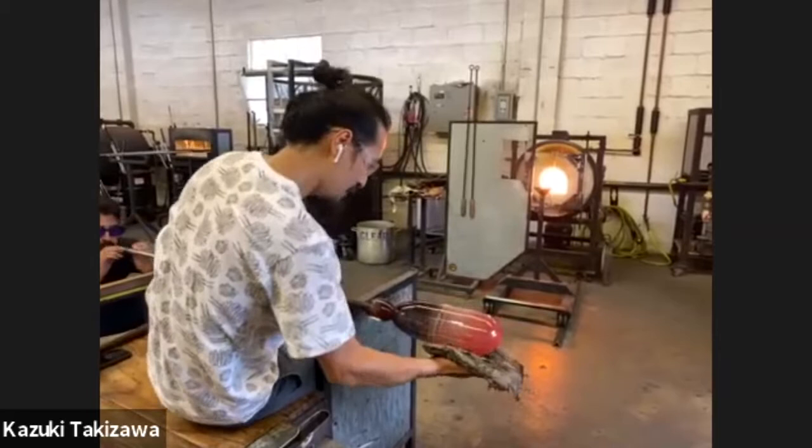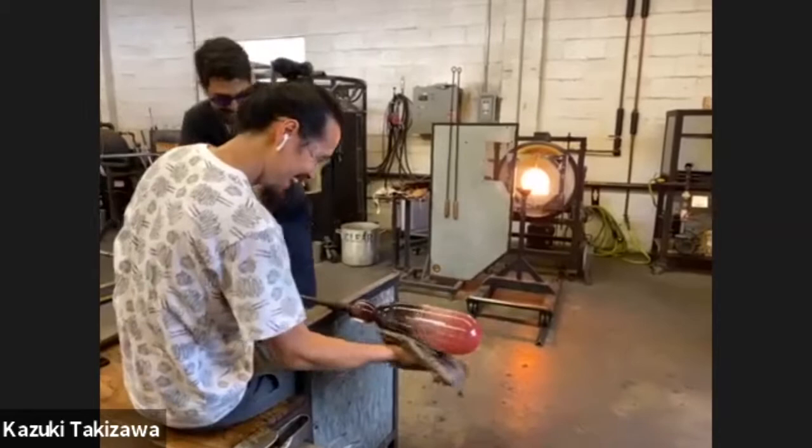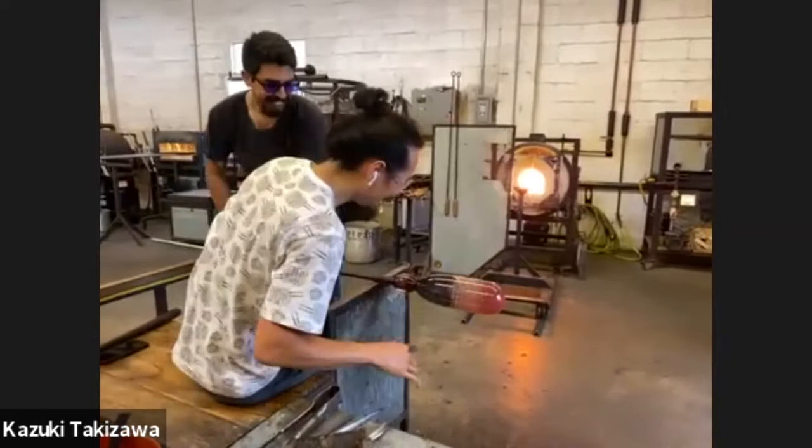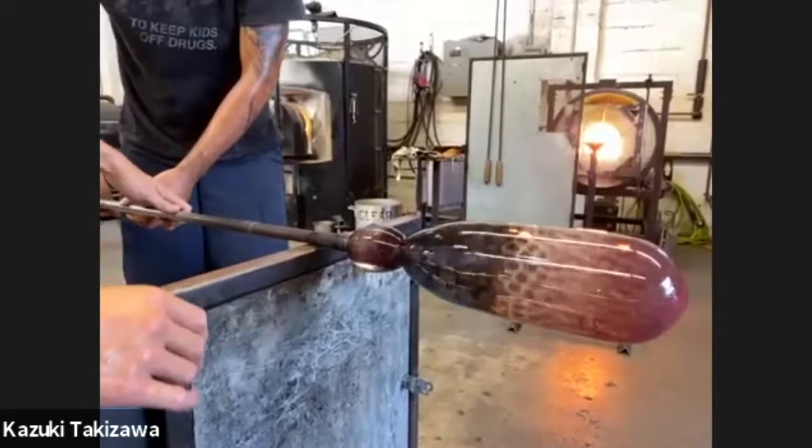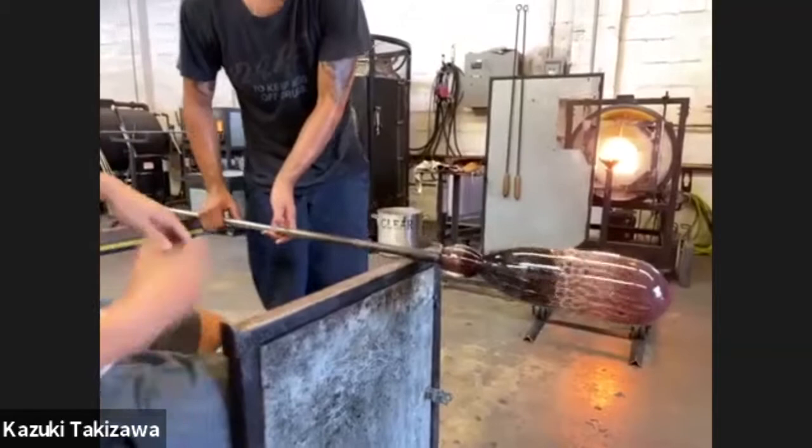Stop. Okay, so the pattern's starting to do its magic. It's got that gestural movement just naturally with the spinning of the glass. It's amazing. All right, take a heat over here, up to here, and I'll just straighten the sidewall again.